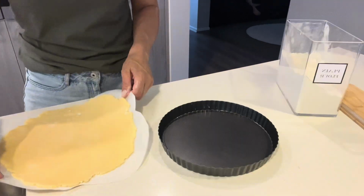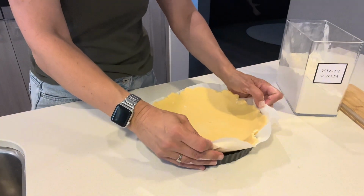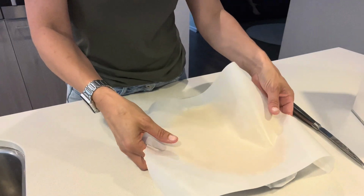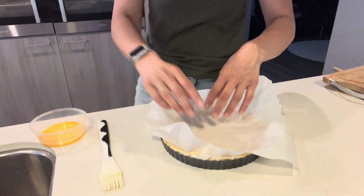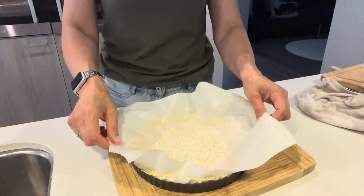After about 30 minutes I then put it straight in the oven. You'll need to blind bake it, so I popped some greaseproof on top of the pastry with a little bit of rice, and then I baked that for about 10 minutes before removing the greaseproof and rice. I did an egg wash on it and then back in the oven for about 20 minutes. Whilst that's cooking, you can start to make your lemon filling.